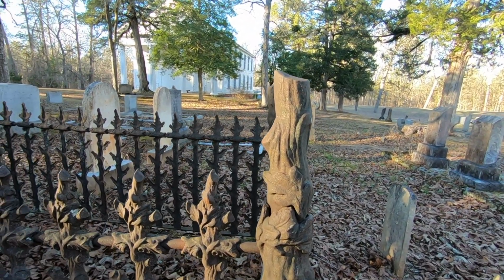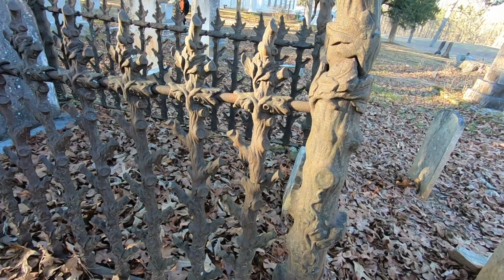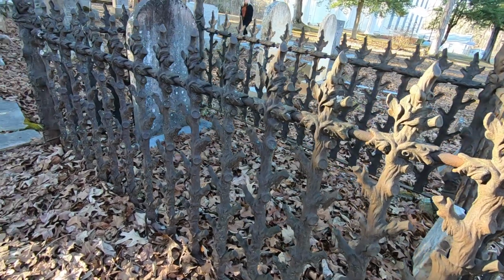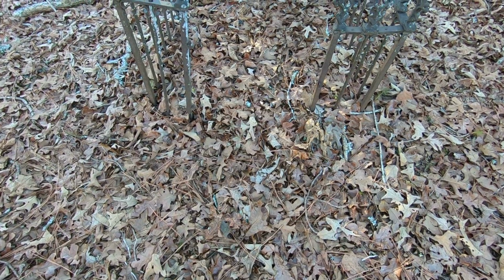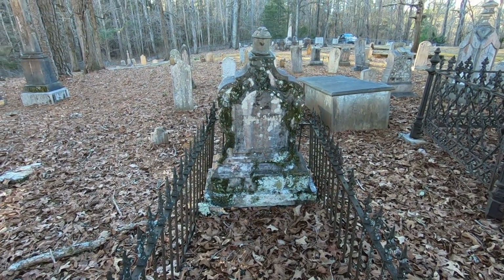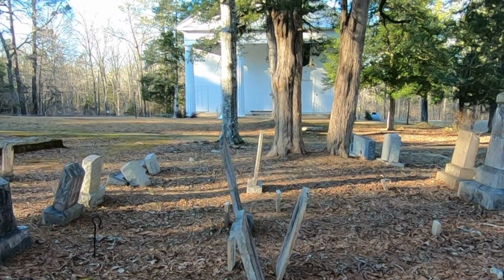Man, look at the ornamentation on this one right here. This is probably the most ornamental one I've ever seen. We found it interesting that on this row, every other headstone was leaning the opposite direction.